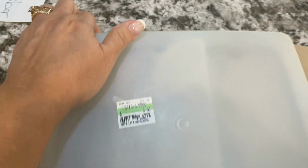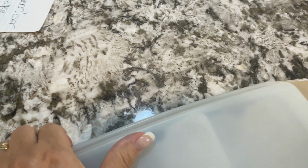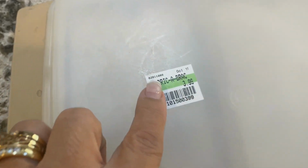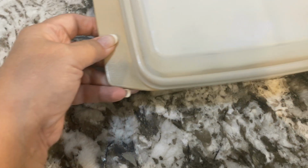I got this because it's Tupperware, and what's fun is I make deviled eggs sometimes to go to church activities, and look at this. When I opened it up, I thought, what is this for? Look at that, it's for deviled eggs. So how fun is that? I can carry it with me to my church functions or activities, or to the kids' house, or wherever I decide to take deviled eggs to. I paid $3.99 for it, and it's in fairly good condition. It's very dirty, but I will be washing and sanitizing it, so that should be cool.